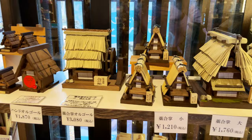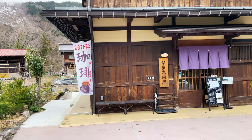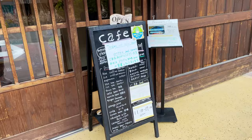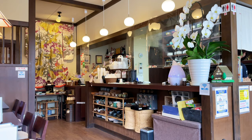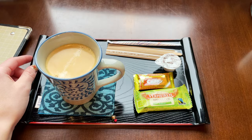Let's cross the bridge again and see if we can find a cafe on the other side. I'm really cold and feeling kind of tired by now, so if I could find some coffee, that would be great. And right here, I finally did find some coffee. So let's go inside this cute cafe. Here's my coffee, and it even came with a chocolate and a biscuit.